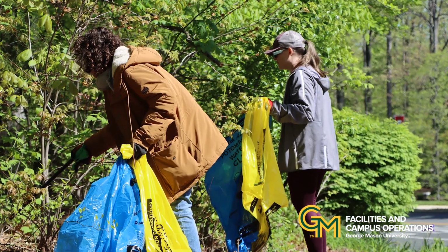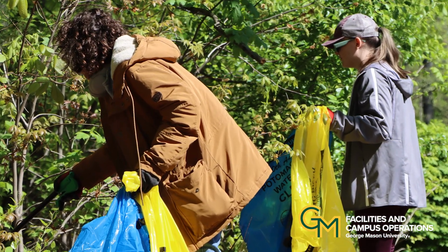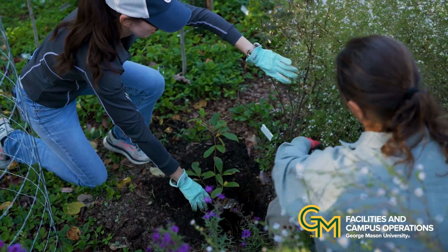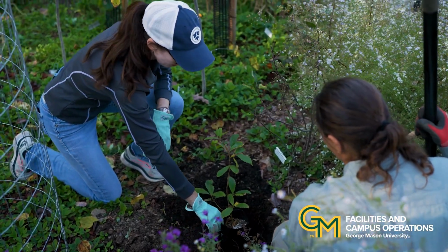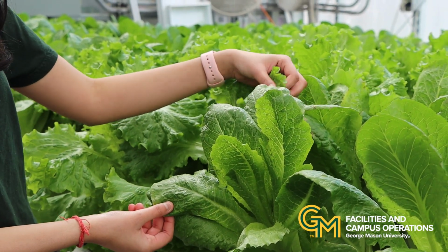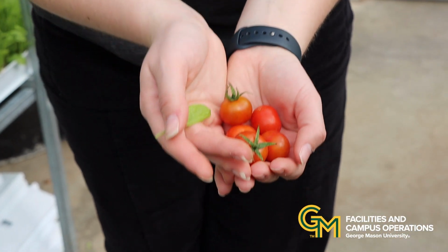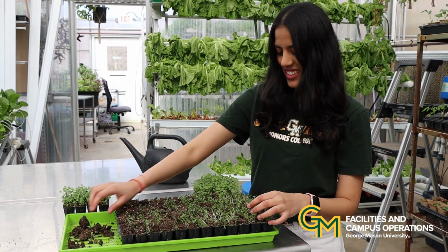Most of the volunteer opportunities are hosted by University Sustainability, although there are always some opportunities hosted by their partners. Volunteer opportunities include sustainable agriculture, hydroponic and aquaponic produce production, permaculture, composting, waste audits, produce redistribution, and much more. Learn more about volunteering as an individual or as a group by visiting go.gmu.edu/greenvolunteering.